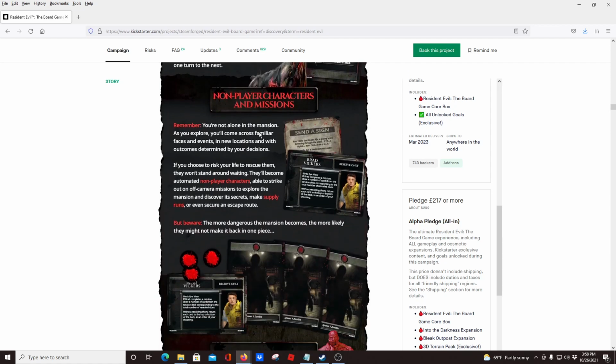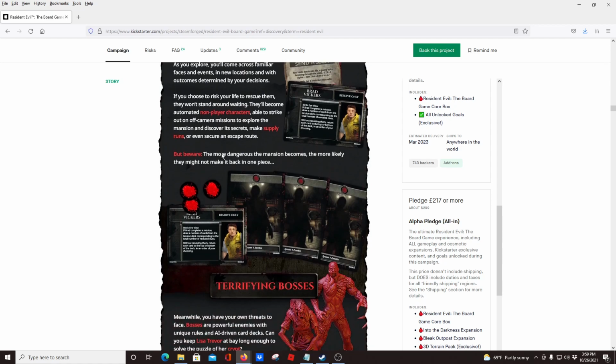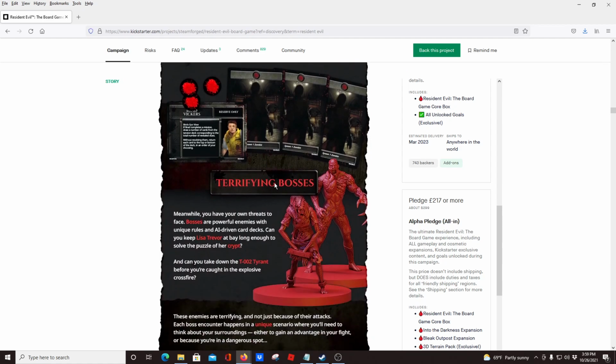Non-player characters and missions. That's kind of cool. Brad Vickers is in this. Nice. "You're not alone in the mansion. As you explore, you'll come across familiar faces and events and new locations with outcomes determined by your decisions." But as we scroll down, you'll see in some of the expansions why that's kind of a thing.